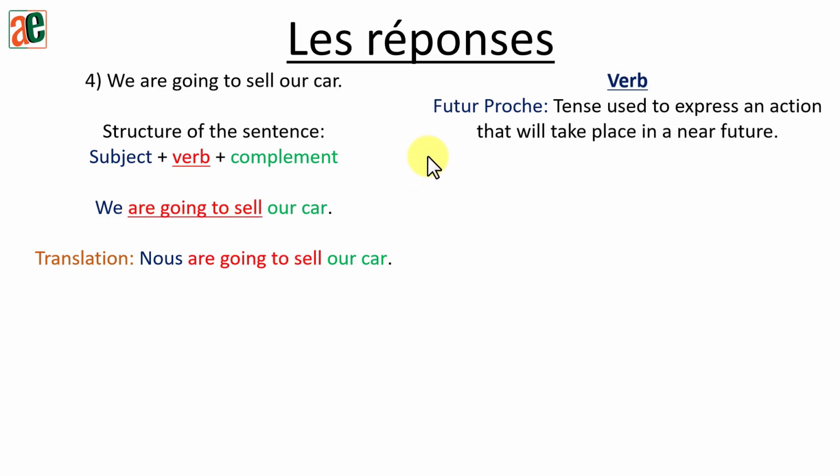We are going to sell it. So this is something that is going to happen maybe in the next month, or in the next few months, or in the next few weeks. Okay. So here the tense is called futur proche. This is the tense used to express an action that will take place in the near future. So this is the futur proche we are going to use in French.